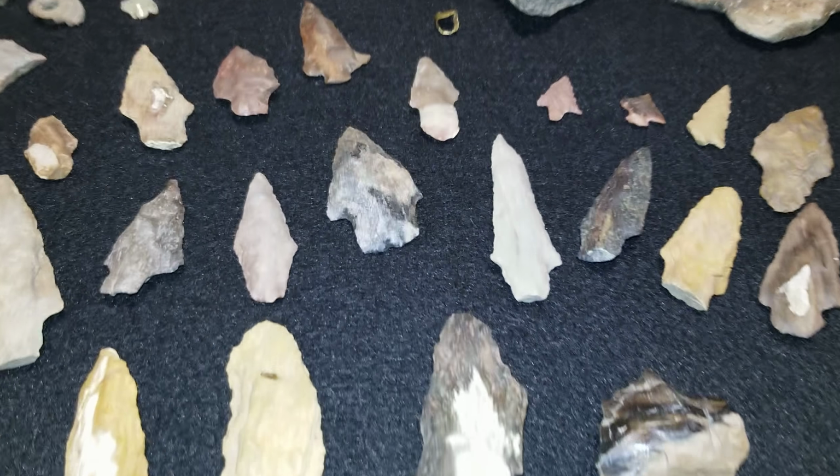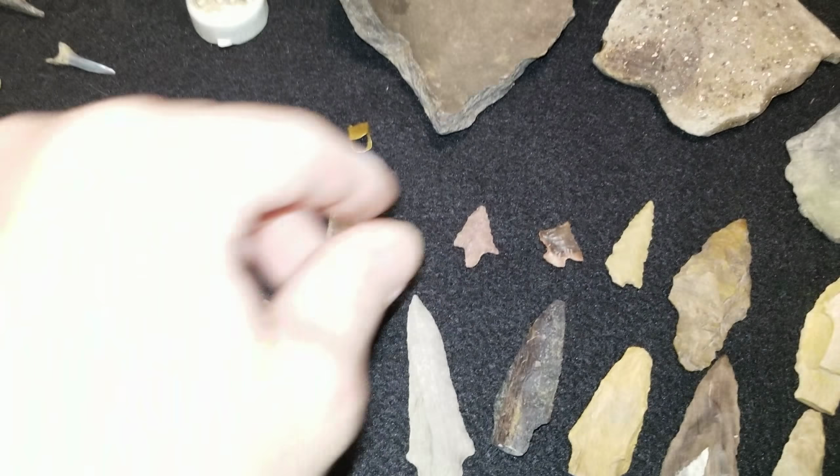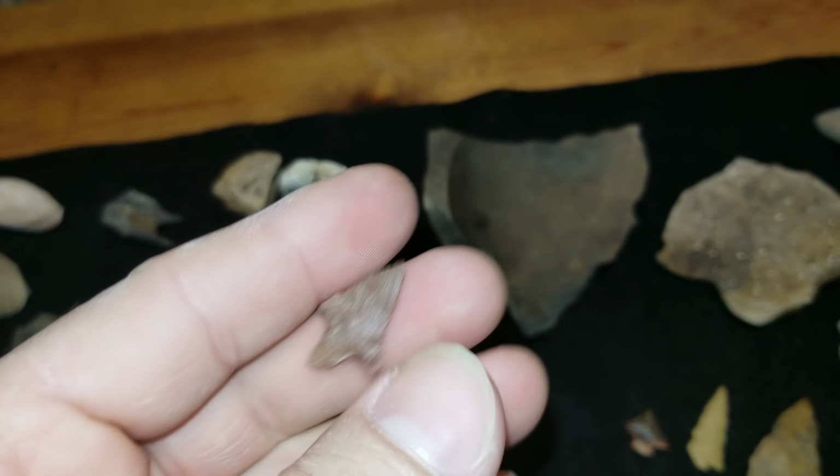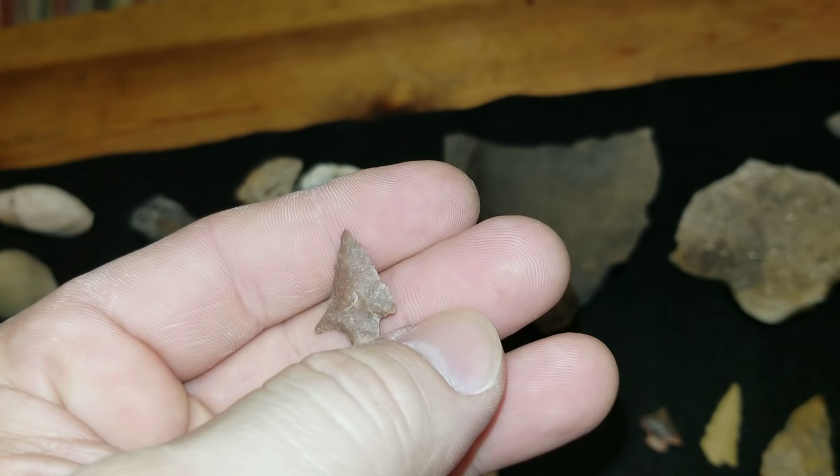Here's our latest finds. Just found this one just a couple hours ago. Little pretty one on yellow shirt. It's got an ear ding.